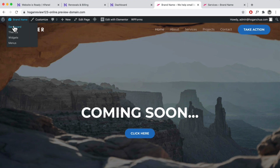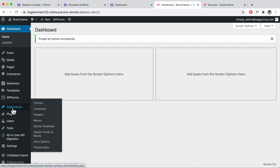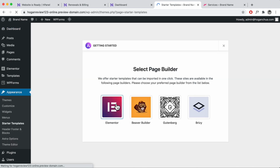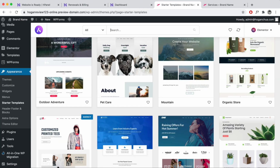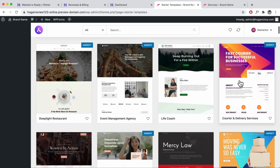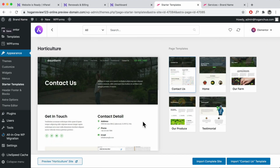So now if you want to change the template, hover back over here and click on your dashboard. And then we can go to appearance, starter templates. And maybe you want to change to a different template. Select Elementor over here. And then over here, we can change our template. So let's say, for example, we want to find something like this. Click into that. And you can import the complete site or just the page. What we could do is click on import.